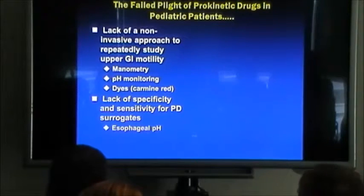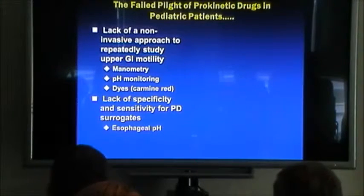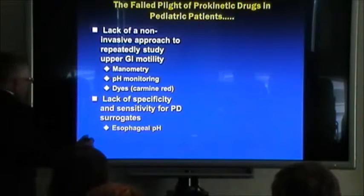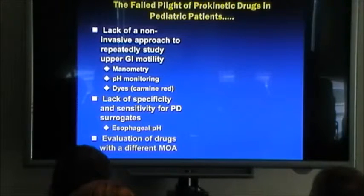Lack of specificity and sensitivity. Again, esophageal pH. That was the gold standard that the FDA used to look at prokinetics. And then what about drugs with different mechanisms of action? We were given acid-modifying drugs, and the FDA wanted to do esophageal pH monitoring. Okay? Well, that tells you something about the acid reflux, but it may not tell you anything about the disorder. So, yeah, problems.